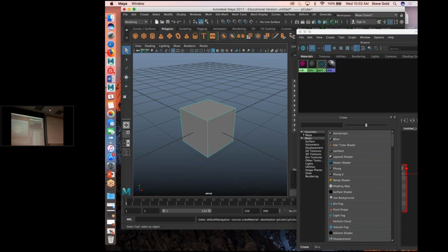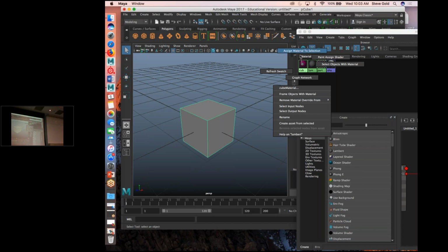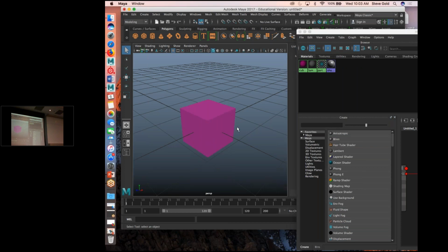I could also, if I wanted to, select the cube, hover my cursor over the material, hold down the right mouse button, and you'll see Assign Material to Selection as an option. This will also make this object out of that material. Does that make sense? This is assigning color by object. So I'm making the whole object made out of this new material that I made.